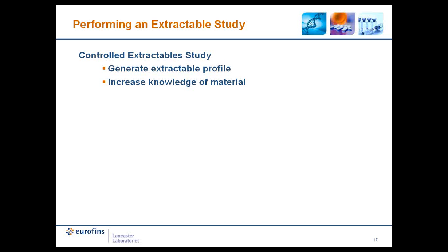Although regulatory agencies require submitting data from an extractable study as part of your submission, there is currently no regulatory guidance providing suggestions for test methods, acceptance criteria, or a comprehensive list of tests to perform. However, industry guidance documents do exist.